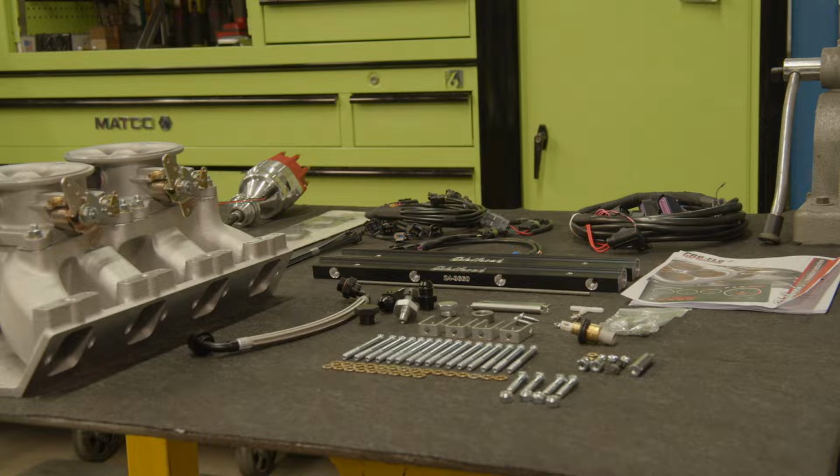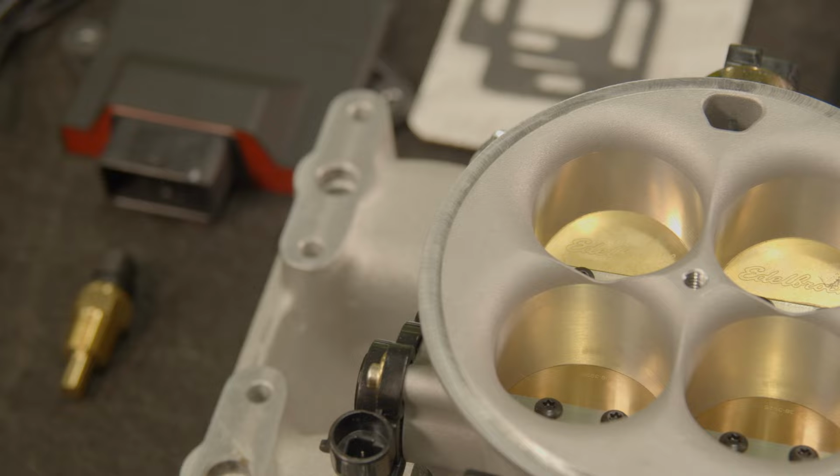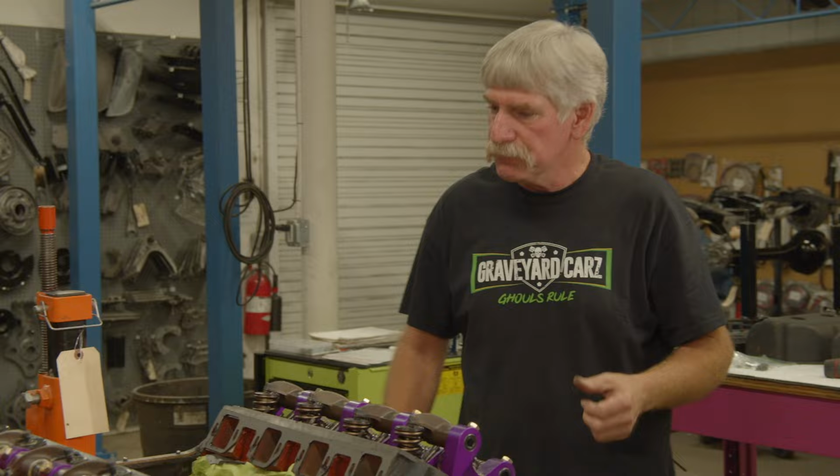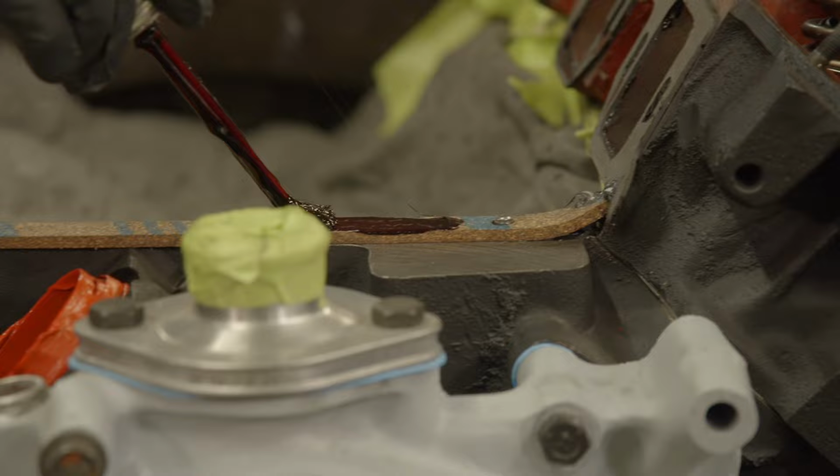Anything else? So the customer wanted an Edelbrock ProFlow 4 induction system on this, which is a dual throttle body system. So all we have to do now is get some high tack around the gasket surfaces on top, and then I'll set the intake on. We'll put the screws in and we'll bolt it down. Easy. Okay, so is that too thick or does that look good?